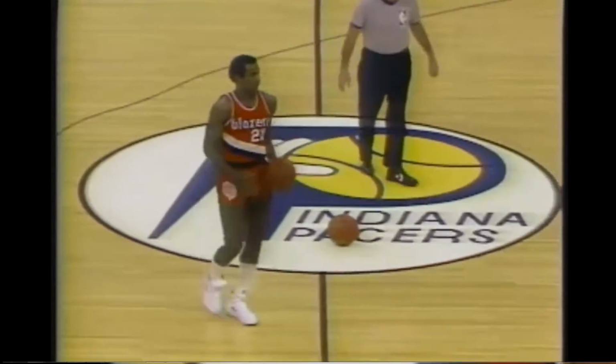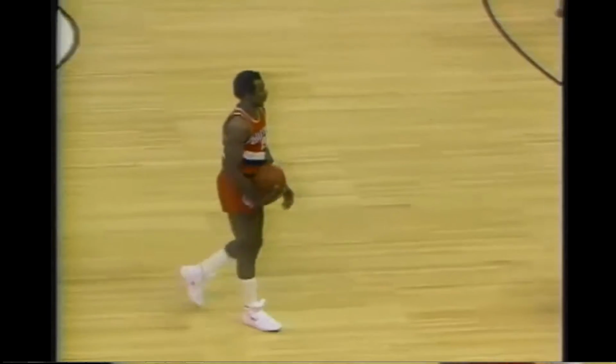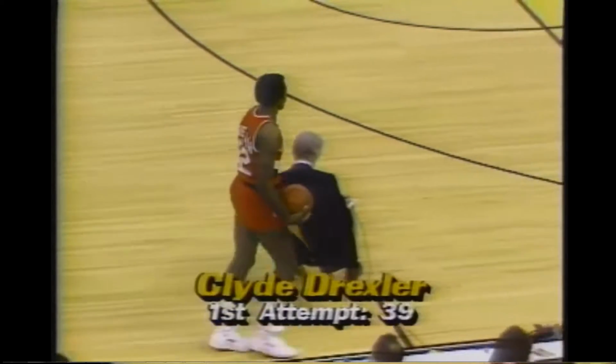14-9 as Clyde the Glide Drexler, former member of the Phi Slamma Jamma at the University of Houston, that fraternity, now with the Portland Trail Blazers. Here comes Clyde the Glide. Clyde, a one-handed reverse at 6'7". He's the ideal height to impress the judges in the slam dunk, and I want to tell you, Rod, you know I'm one of them. I gave him an 8 on that. As you look again, and you'll see why he got an 8.